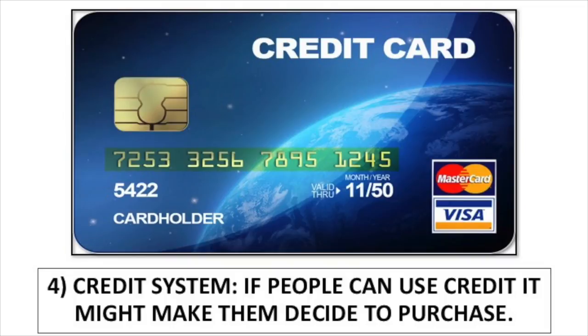If people can use credit, it might make them decide to purchase. Rather than save the money and wait 6 months, you can buy now, get the product, and then pay off over the next 6 months. Lots of people do it with cars and houses. We don't have the money to buy straight away, so we'll get them on credit and pay off over time.